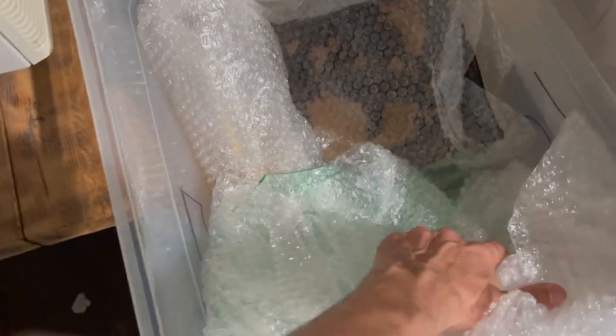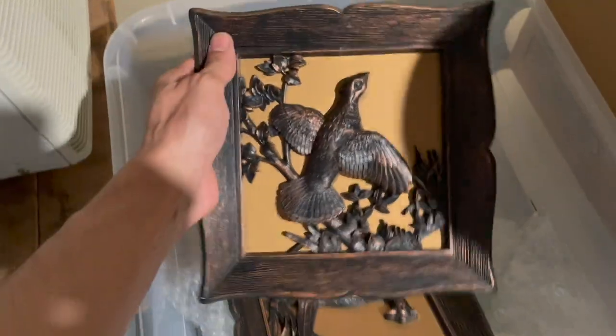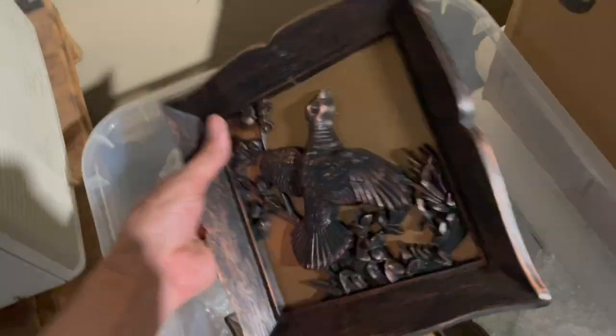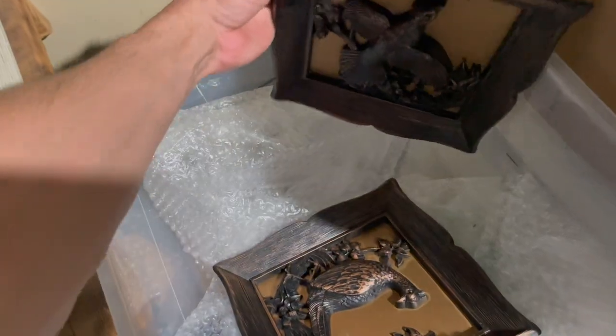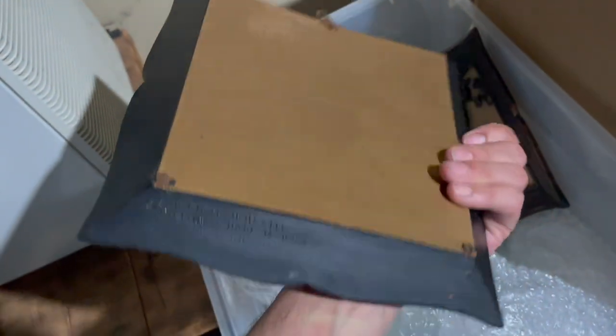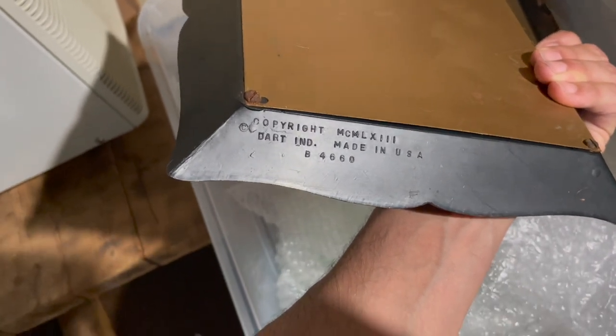It comes with the bowl and the underplate. What are these? Does Michael have these listed? They're metal. Whoops, as I break it. And these are... The birds are plastic. Little wall hanging. That's pretty cool. Oh, that's a dart. Made in USA.